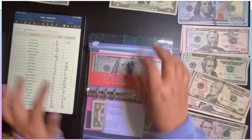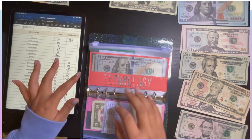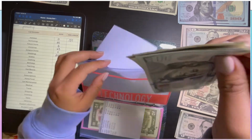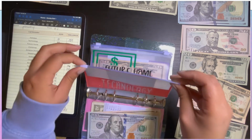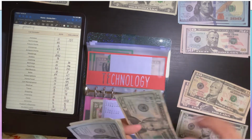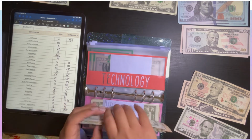Next we have technology, which is the one that we had to take money out of. We're gonna take $35 out of here, just because I needed to get a new iPad cover that wasn't a keyboard, and then I wanted to get something for my Apple Pencil as well. So we're gonna add 25, and then we're gonna subtract 35. I know it makes no sense, but I have to do this or else I will mess it up.